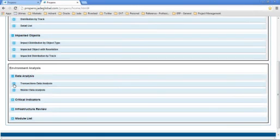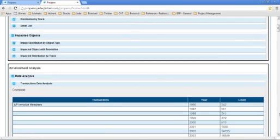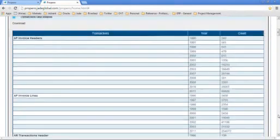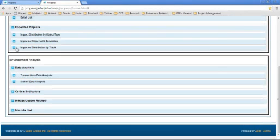So transaction data analysis provides a good way to see the distribution of your transactions by various types of records. So this helps the upgrade team to really size the effort in terms of cutover potentially, which can happen. Some of the people who may be familiar with SLAs would know that SLAs are the big driving factors for cutovers, and you have to really have a plan to do that.